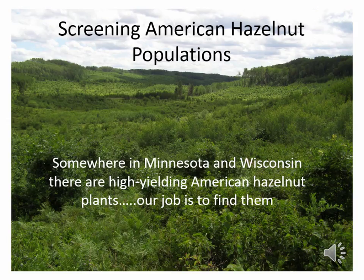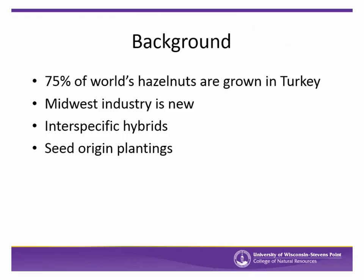And this is essentially a large project. This is the American hazelnut side of it. There's quite a bit of work been done with the hybrids. That's not really the side that I'm involved in. I'm involved with the pure American. And because so much of this comes out of Turkey, this is actually a potential economic opportunity for the U.S.